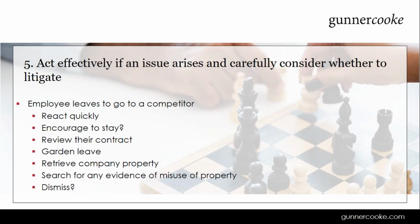So if you discover that one of your key employees is going to a competitor or thinking about it, if they've resigned unexpectedly or are acting suspiciously, what would you do about it? These next couple of slides will look at some of the steps you could take, both legally and practically. I think the first thing is that it's important to react quickly. Often in these situations, time is of the essence. So you need to think quickly about what you want to do strategically and whether or not you need to get some advice.